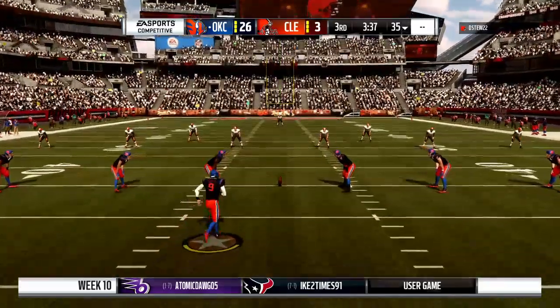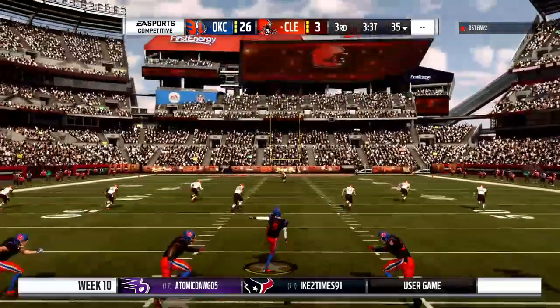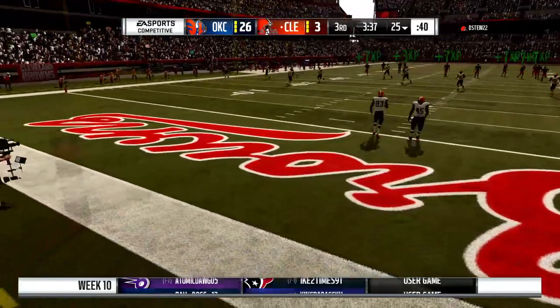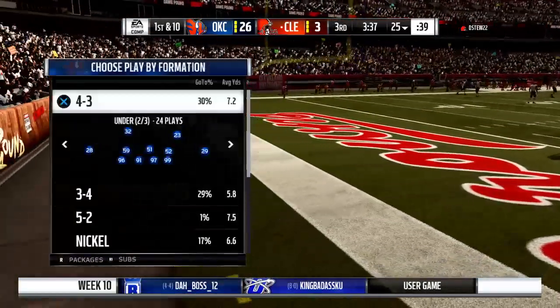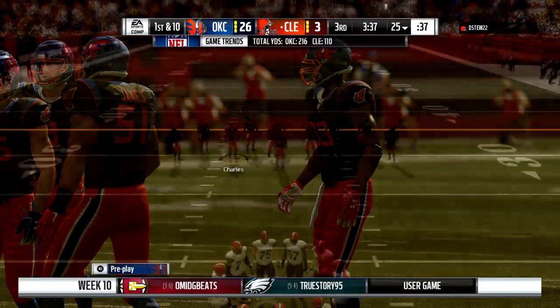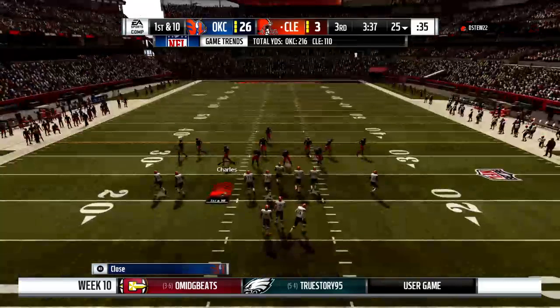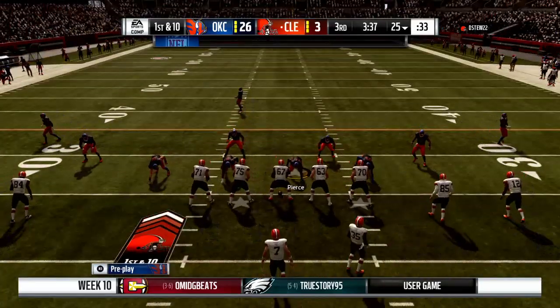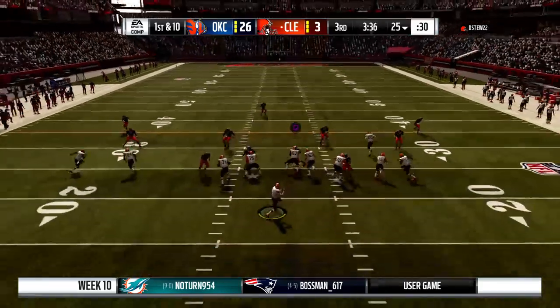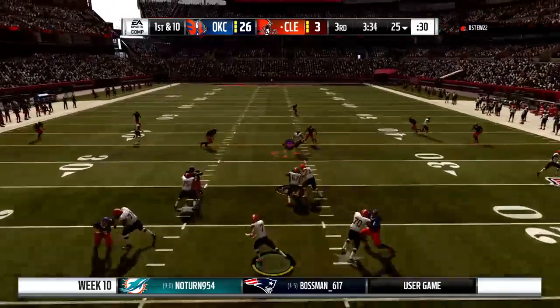Here's Tucker now out to kick this one away. And this will not be returnable. It's out of the back of the end zone for a touchback. Here's the Browns now. They get set for their first possession of the third quarter. They're down in this game. A chance for the offense, though, to put something on the board, get some momentum here in the second half. Try and get things kick-started for them.